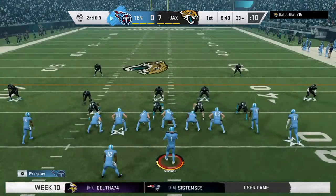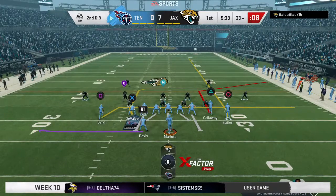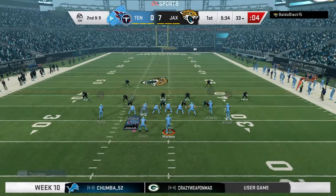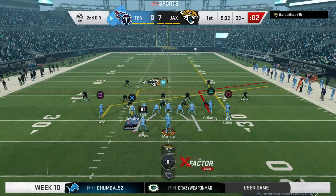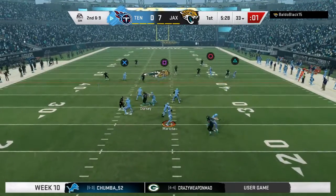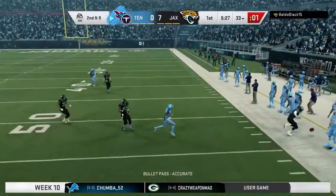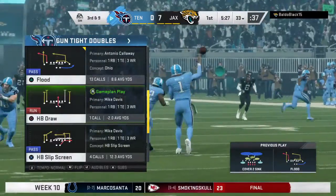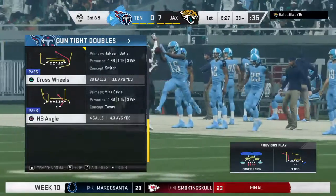The run only got a yard. Here's 2nd and 9. They just get the play off. Now Mariota. And this is incomplete. Antonio Callaway, the intended receiver. But now it'll be third down.